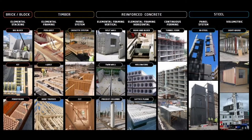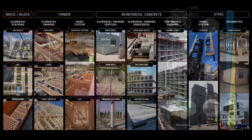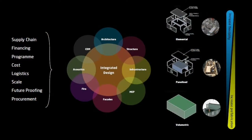And this is a slide that we often put in front of our clients to talk about all the different options that we have across a range of key structural materials in terms of how we might prefabricate or use off-site manufacturing techniques. What I don't think is talked about enough is the role of the design team.